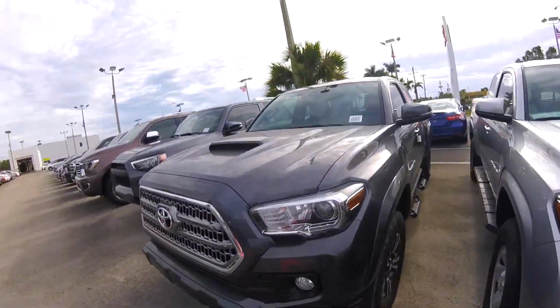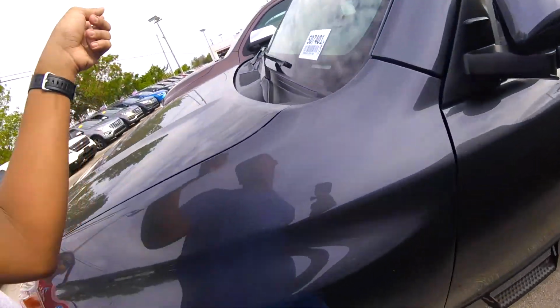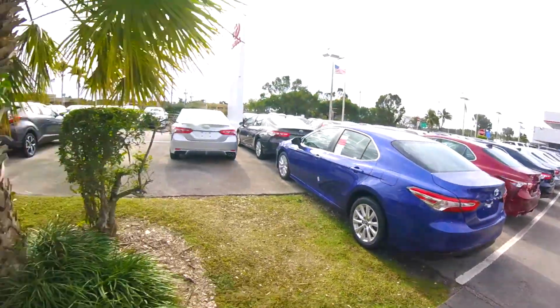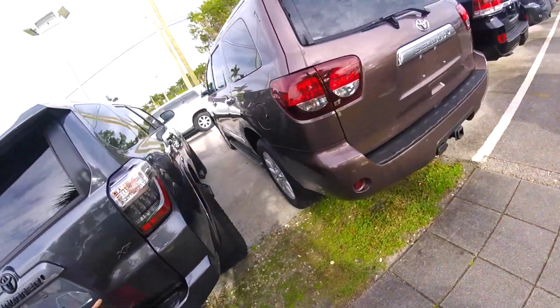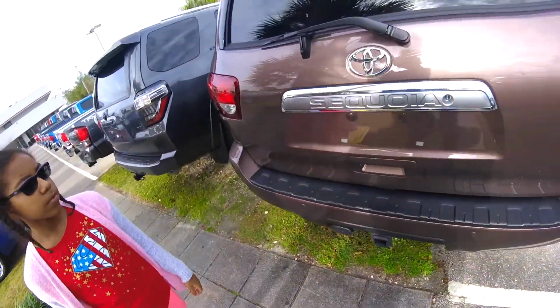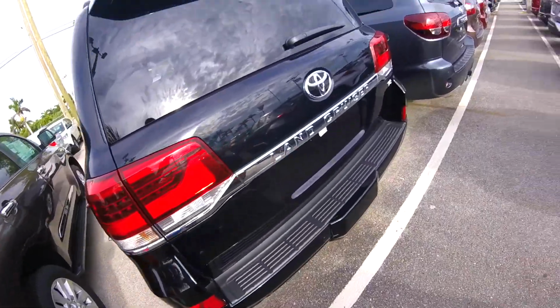Okay, this is the Tacoma. This is a mini version of the Tundra. And this is a huge version. This is a 4Runner. That is the SUV version of the Tundra. It's a Platinum. Camry. You see it? It's a Sequoia. I can't say that. Sequoia. Land Cruiser.